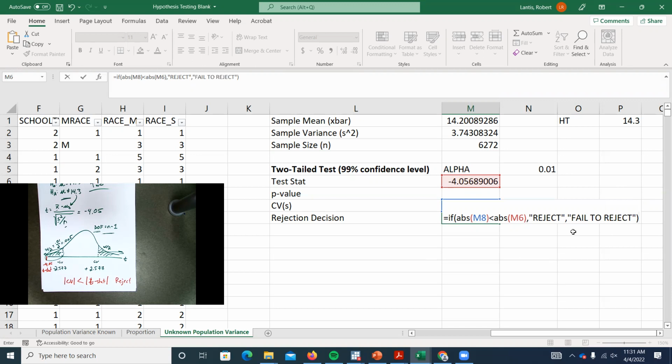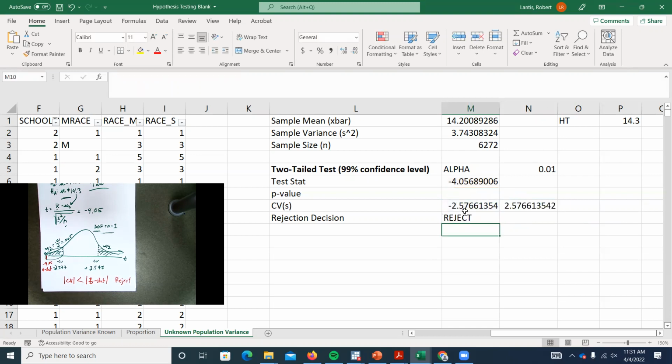So now what this does is it checks my critical value, takes the absolute value and says, if that's less than the absolute value of my test statistic, put the word reject. And if it's not, put the words fail to reject. You don't have to do this, but it's a nice, easy way. If I start changing things, it'll automatically update. Okay, so notice we should be rejecting here. We already determined that.